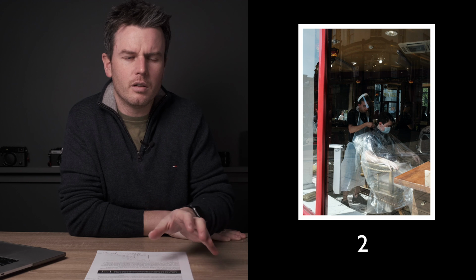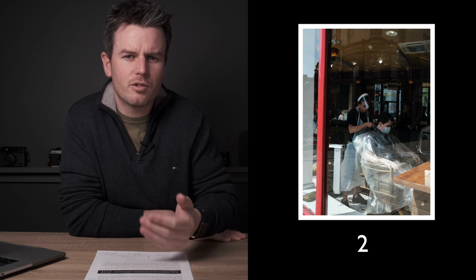Now, a very easy one, I mean, I love London, I love some of the big cities because you get some really interesting characters. So when you walk around the big cities and you see some really quirky people, it's very easy to have your camera ready. I think fundamentally, getting your camera ready is really important.